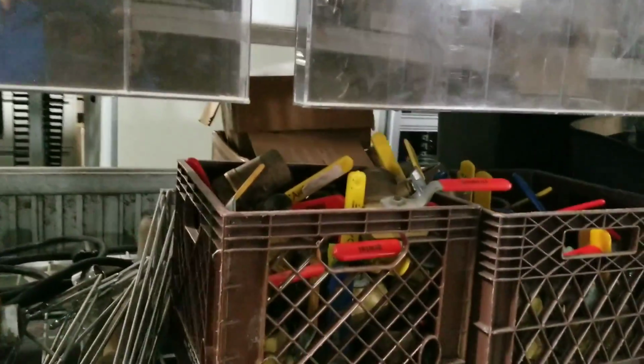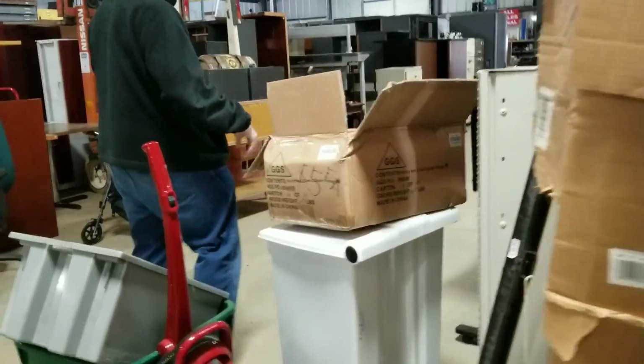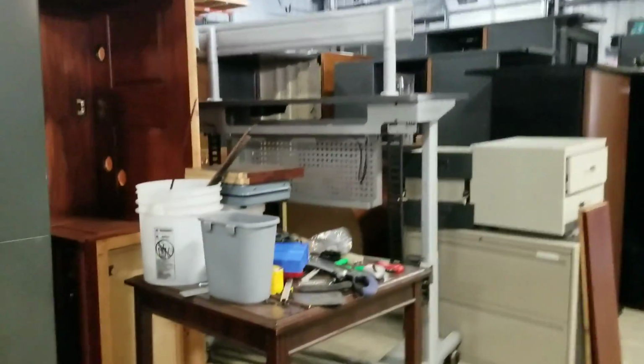Just going to keep walking on through. Lots and lots of tools. Here are the racks and racks of caster wheels that I was talking about, and they look just like that. Need some orange safety vests? I actually have some of those. I don't have them listed right now because they're in my old shed, but I have those brand new in package exactly like those. So if you want some orange safety vests, let me know.